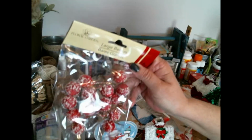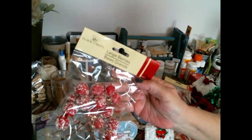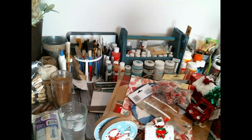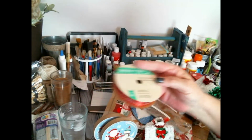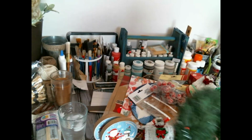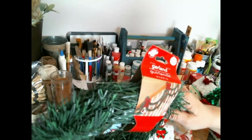and I thought those were really cute little berries. They're frosted over, or little picks, or whatever they are. Berry picks. And that's just a little ribbon that says Merry Christmas. And I've never seen these there. This is like a roll of garland.